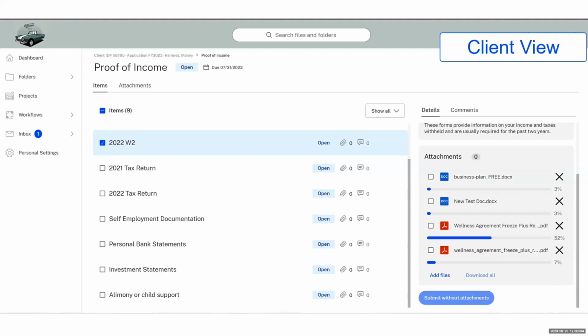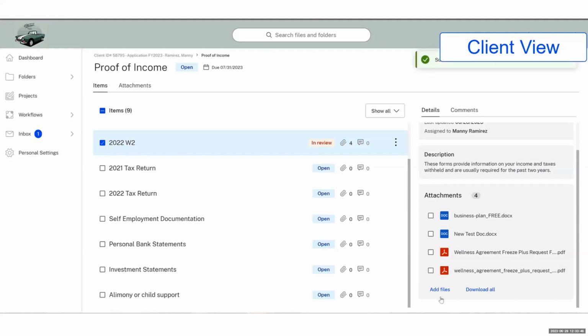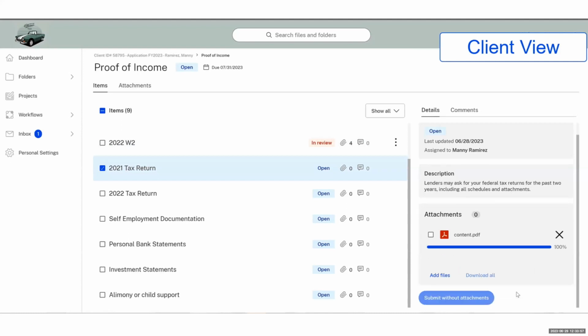And they'll get statuses on those uploads. And when they're done uploading all of the files to that request, they're going to want to hit submit for review. And so that'll change the status for everyone involved. And then they'll just kind of move through the list, right? And submit those attachments for review.